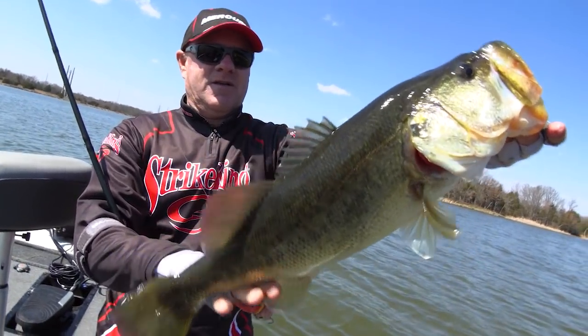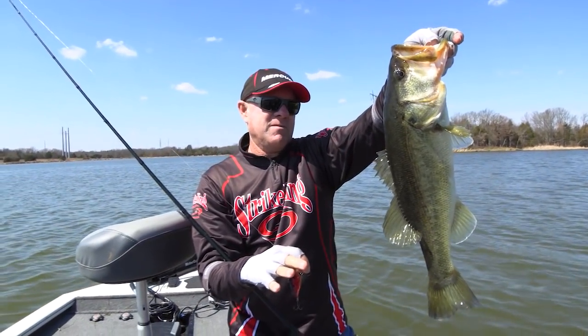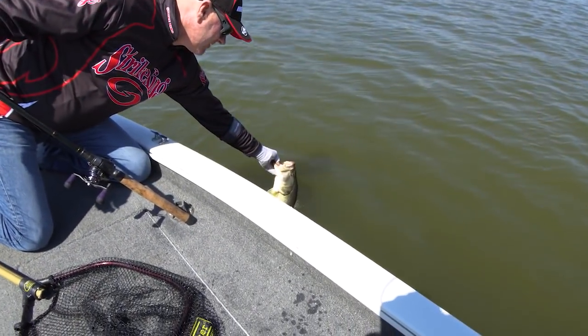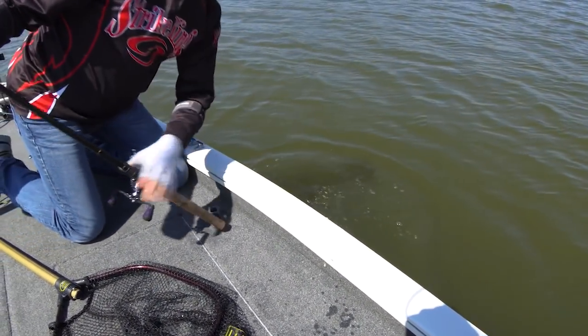Great fish. That looks like a spawned out female. That one's already done her thing and she's on her way back out to the main lake. See ya.